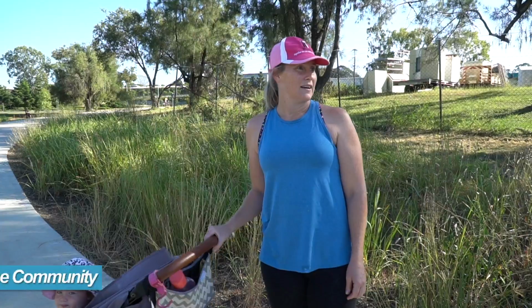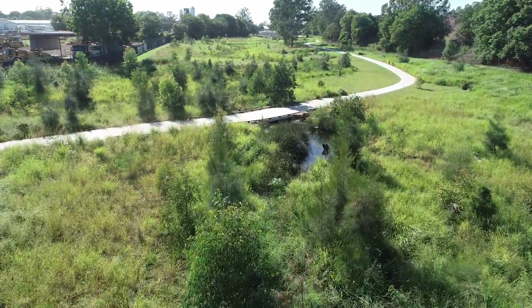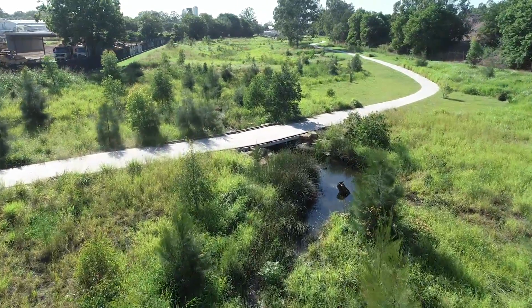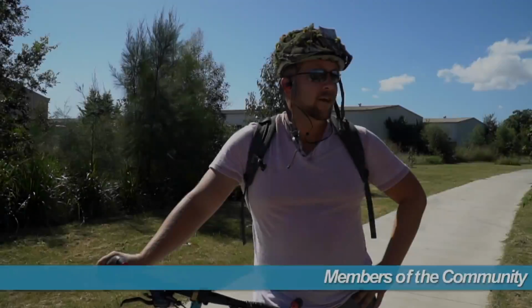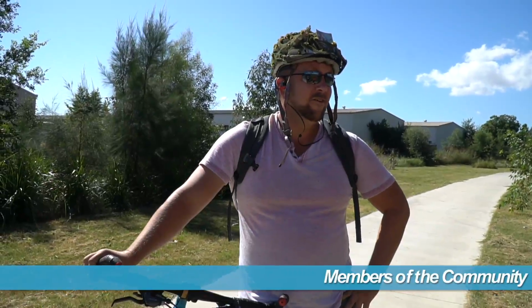I never used it when it was a concrete drain. But yeah, it's much nicer now. That's great to be honest. I use it now, it's got a path. Yeah, no, we come down here a lot now. We take the dogs down here in the afternoon.